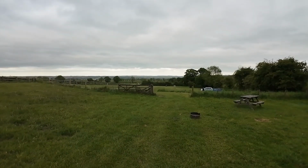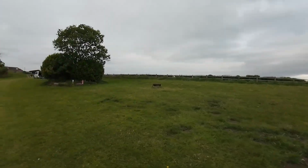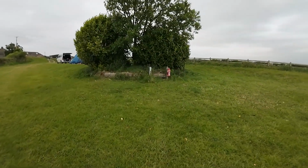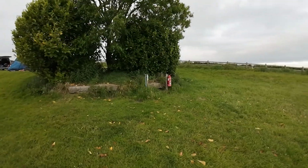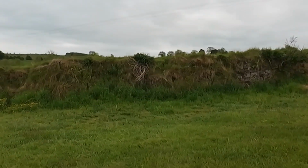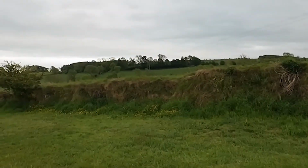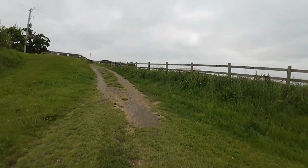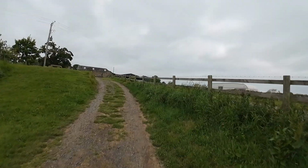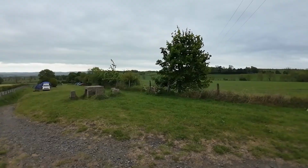This part of the campsite actually consists of two fields. There's a gate there, so it's like upper and lower. And you've got water for this field. You've got water accessibility there, but I can feel it's just starting to spit a little bit. So I'm going to just pop up here. There is some sort of structure here. I don't know what it is, but it's not Hadrian's Wall. Hadrian's Wall is somewhere up there. Another water point there, just by that tree.